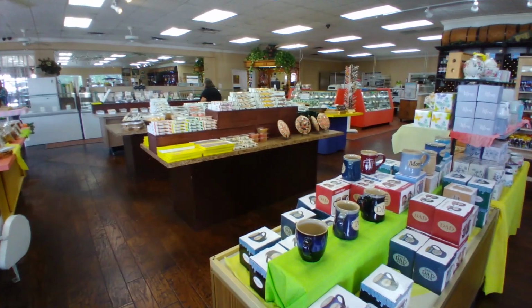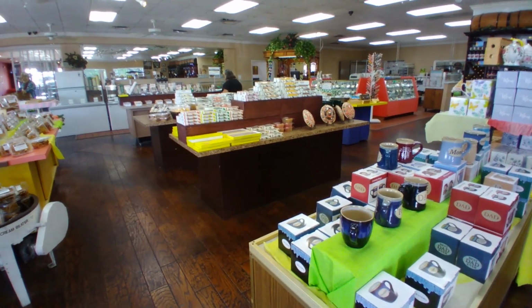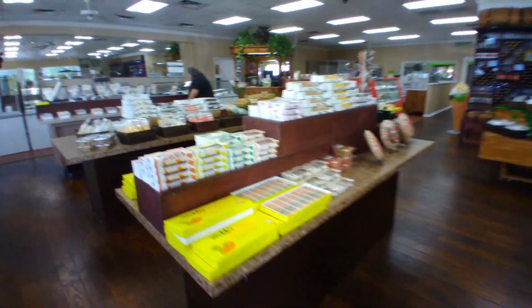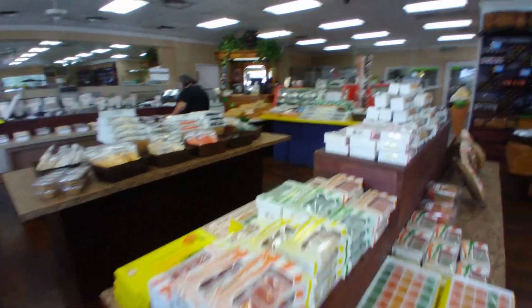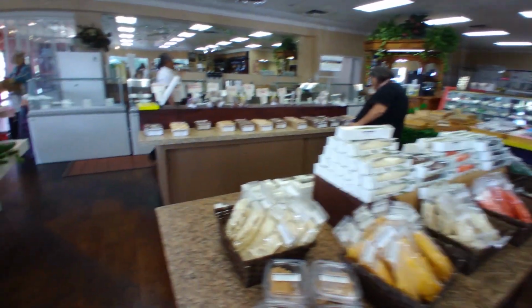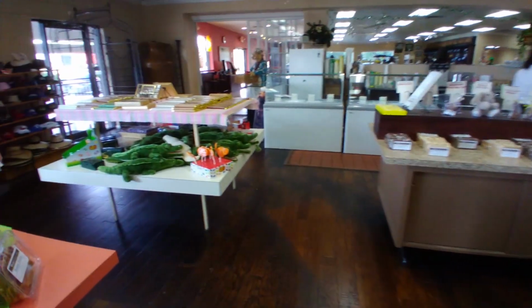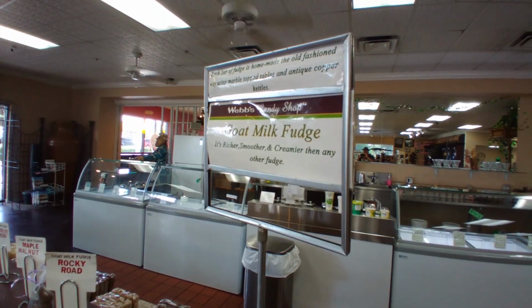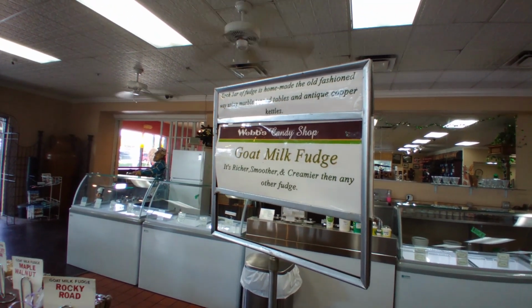Like I said, they have it where you can go over there and watch them make the chocolate too, which I may go over there in a little bit and check out. I don't know. Not a very big opening though. I forgot to mention, I read online that they use some of the old antique equipment to make some of this stuff too.